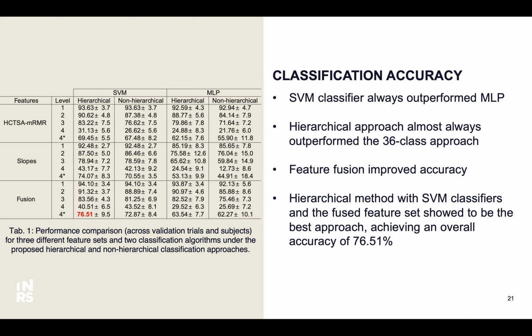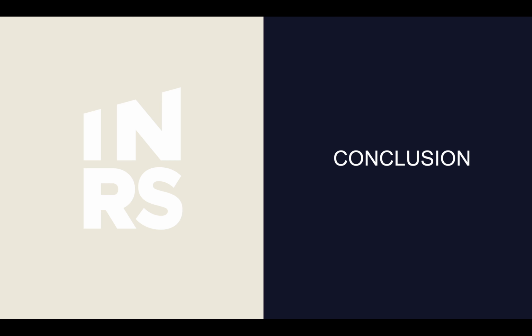Feature fusion in turn showed to improve classification accuracy, thus suggesting feature complementarity. Furthermore, it was found that the majority of the errors were made with one-step neighboring classes. So the classification accuracy in level 4 star increased substantially for all feature types and classifiers. Therefore, to answer our second question about which classification method is the best, the hierarchical method with SVM classifier and the fused feature set showed to be the best approach, achieving an overall accuracy of 76.51%. Well, this brings to the end of my presentation.